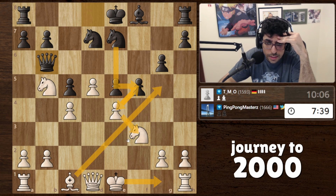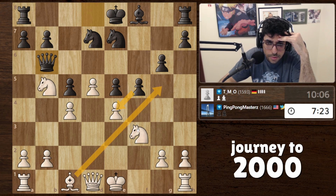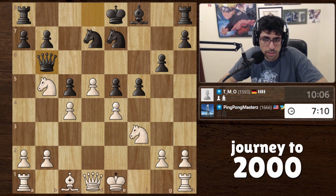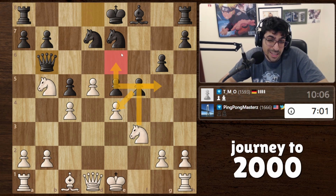bishop. If he takes, we take with the queen. I mean, I guess he could castle. No, he can't, because the bishop would stop him. So, castle, take, bishop, take, queen. Yeah, his knights are still there. He could castle. So this doesn't make sense. Castle takes, knight here. With ideas of coming here, maybe?